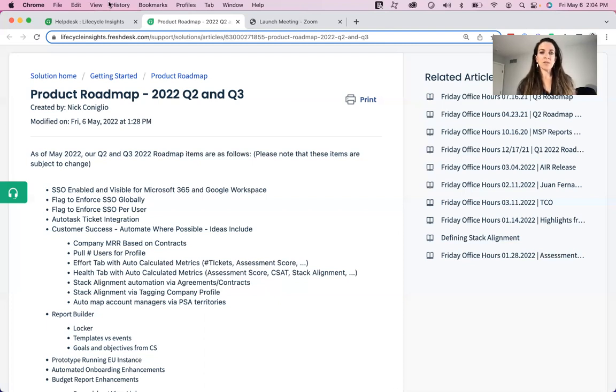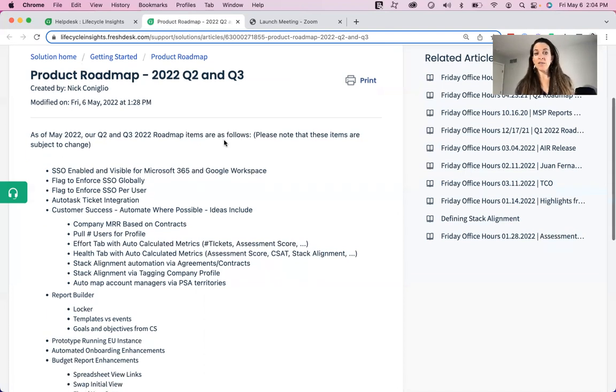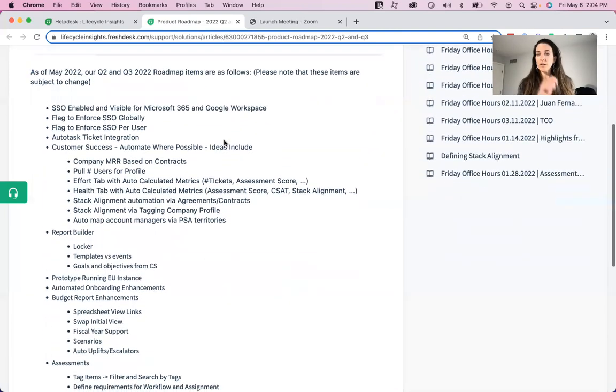As I go through this, I will mention that this article is live in the platform. So you don't have to screenshot or take notes along the way. If you're inside the platform, you can always just type product roadmap, and this article is live.